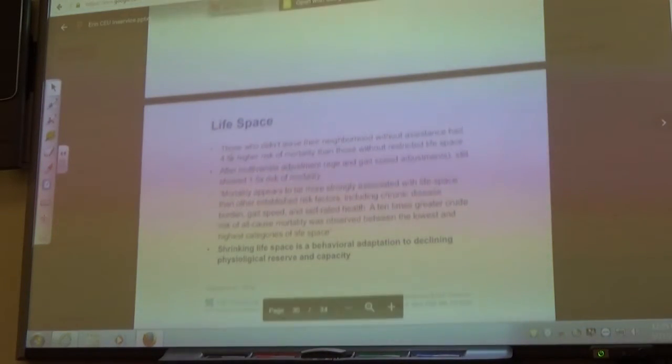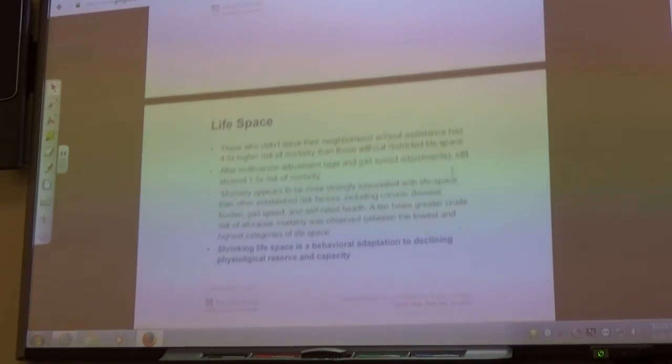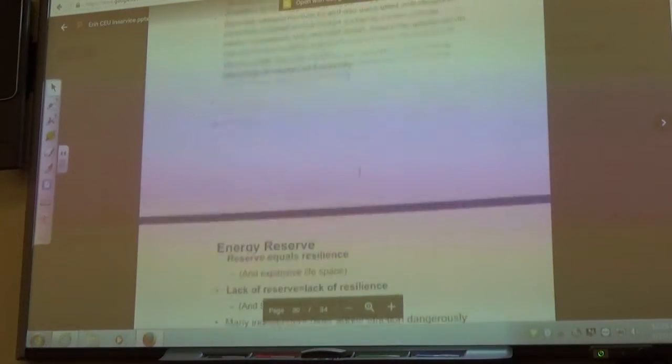So keeping people strong enough that they can get out and go and do the things they want. And they say a shrinking life space is a behavioral adaptation to declining physiological reserve and capacity. So the more you don't go and do things, the weaker you get. So you don't go out and do more, so you get weaker and weaker and weaker. So keeping people active is important.